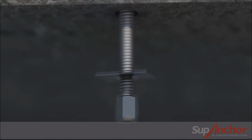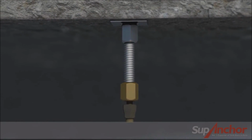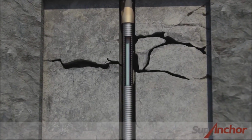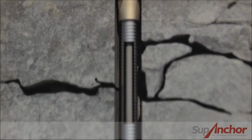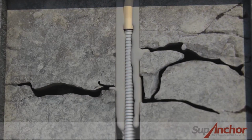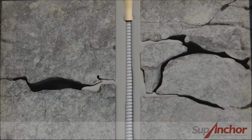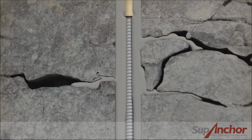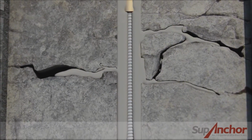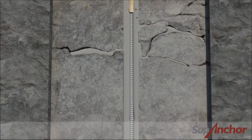Then remove the drilling machine, bolt it up, and hook up the grout machine, or the grout pump. Pump the grout through the hollow core, up over through the drill bit, and into the voids of the rocks, which gives you a very strong connection. Some of these biggest anchor bolts or rock bolts, some of the largest ones available on the market, are capable of forces upwards of over 600,000 pounds.